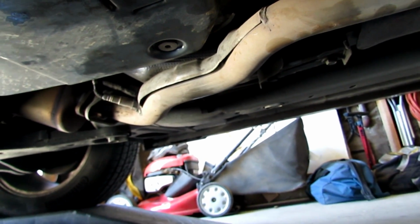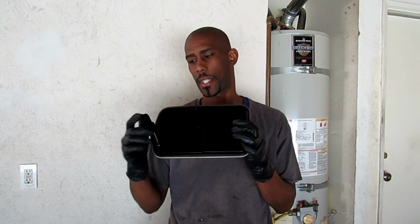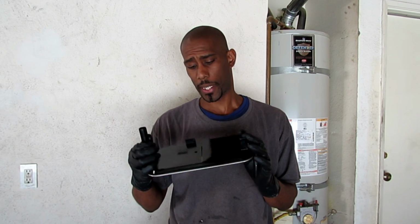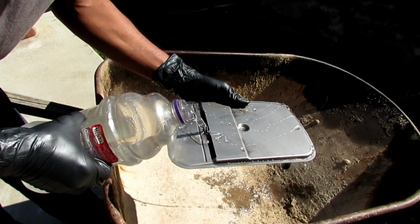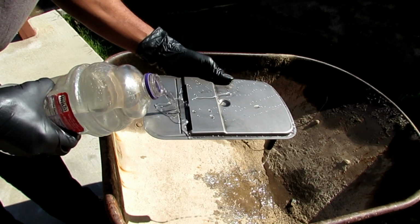Okay, I'm holding the transmission filter that I just took out of the car. I'm going to do 2 things. I'm going to pour water in here to see how it flows out, and then I'll cut it open so we can see just how clogged the element is. Okay, here I go pouring the water in. So I'll pour some water in, pour more water in.